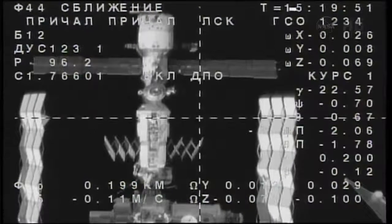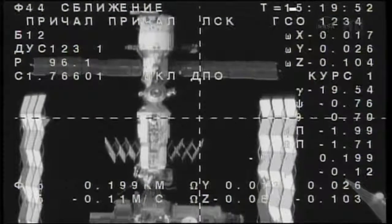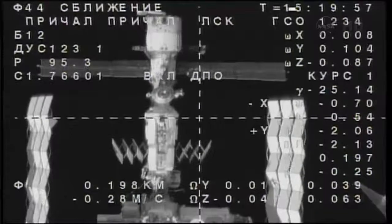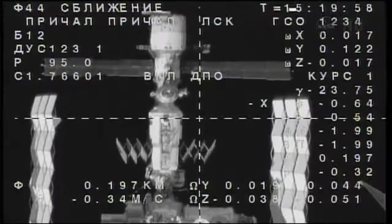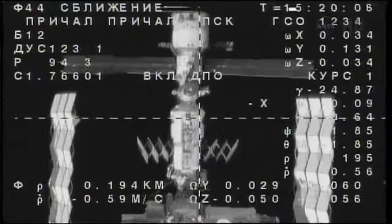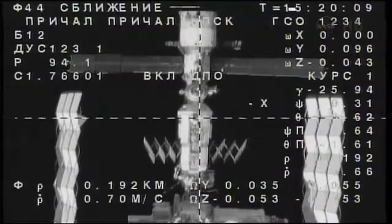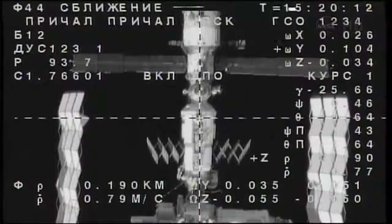And happy with what they're seeing, the Russian flight controllers have instructed Novitsky to send the command to initiate final approach, implying that, as has been the case recently, we should be docking earlier than the planned time of 7:35 a.m. Central Time. We'll keep you posted as the Soyuz begins its methodical and slow approach for final contact and capture.